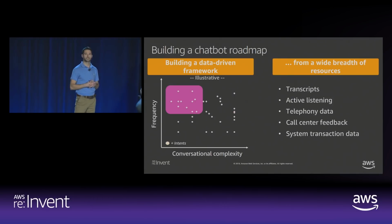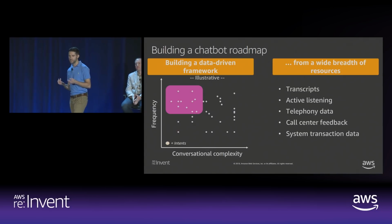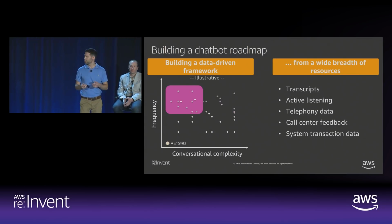We also have actively listened to calls between our claimants and our policyholders and our call center representatives. Many of us had never sold insurance, serviced a policy, or handled a claim. And so for us, this was great insight, not only into the customer experience, but the various modalities used to fulfill various intents. We also pulled telephony data.